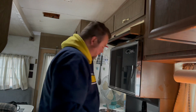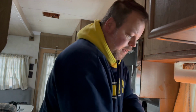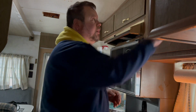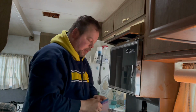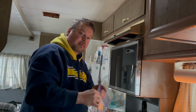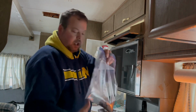It is breakfast time. We got some sausage. I got some sausage on here. And I have my water steeping here for coffee. We're gonna get the coffee going here. This is fresh ground coffee from home. I grind my beans every morning. I'm a serious coffee connoisseur.